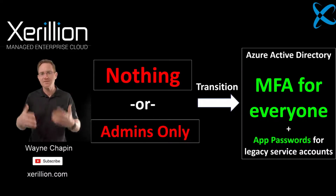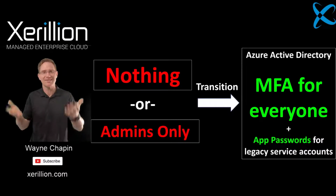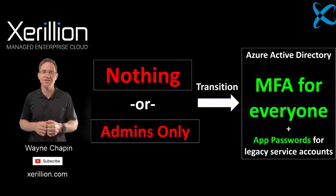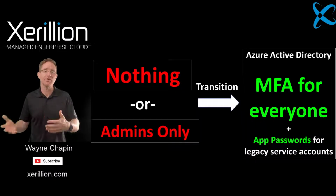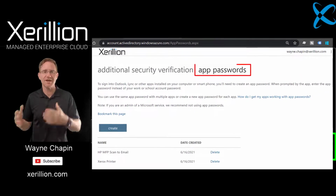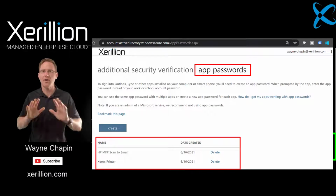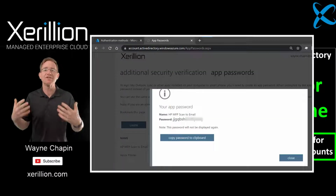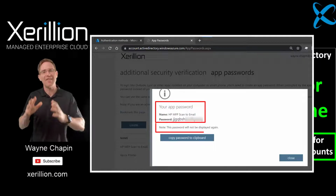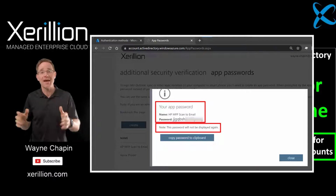One thing I'll point out is that sometimes a company still has business software or network devices that are critical to their operations, but that device or software can't log in with modern authentication and accept a multi-factor authentication challenge. And in that case, we would instead use app passwords. In our practice, we use app passwords for legacy service accounts that need to log into Microsoft 365. An app password is a very long, all-numeric password that is meant to be entered into a device or software one time, and that login is then known to Microsoft 365 to be extra trusted, and it can bypass MFA.